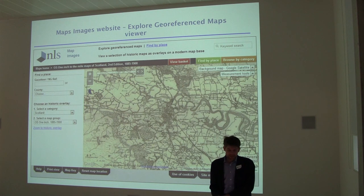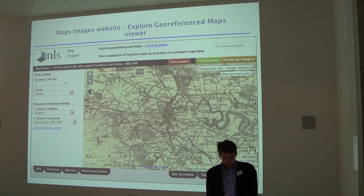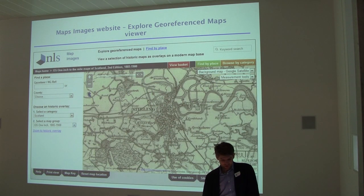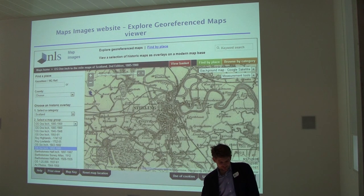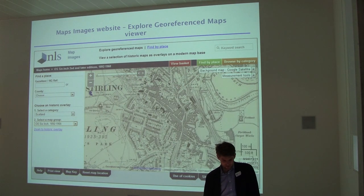The second viewer I was keen to demonstrate is more fun for exploring georeferenced maps. And it's a similar interface deliberately, but the main difference is that what is displayed here is a seamless layer of historical mapping. And I can zoom on in on a location. I can choose different scales of mapping that we georeferenced. So if I switch here from the 1-inch to the mile map from the 1880s to the 6-inch, then the 6-inch will display, and I can zoom on in more detail at 6-inch.